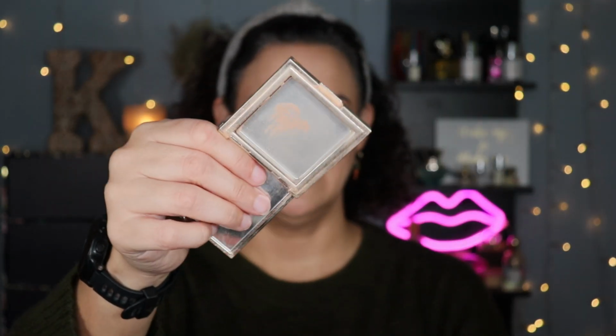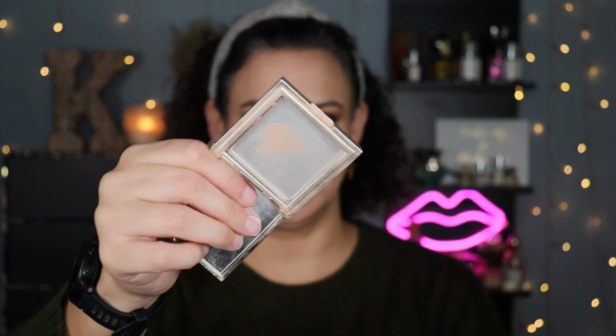I also finished this powder here from Jouer. This is the Soft Focus Hydrate and Set Powder. I had it in Radiant Translucent, and it is completely empty. I actually did try to repurchase this from the Canadian Sephora website, but they only had 2 shades, which were way too deep for me.